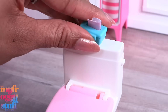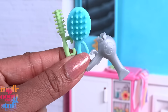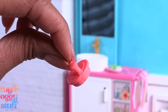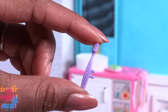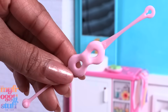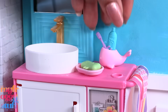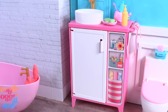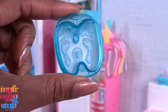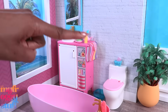We can place that on top of the toilet. We have bathroom products, brushes, and a blow dryer. Looks like a little bathing sponge, a pink whale cup, purple toothbrush, turquoise toothpaste, and a pink eye mask that we can use to set up this space and store the other items in the cabinet when not in use. Oh yeah, and there's a foot spa. If you are embracing Barbiecore, this could totally work.